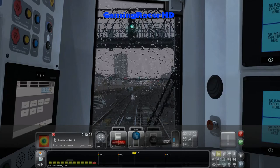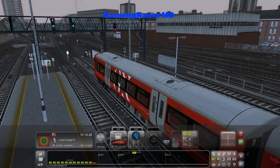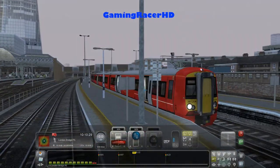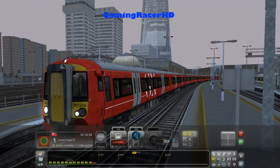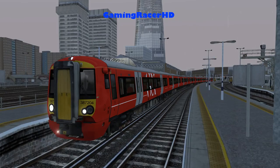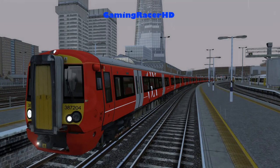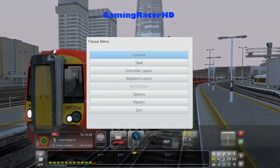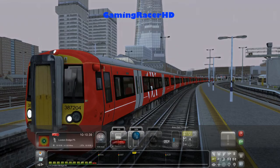Let's point you forward, put the lights on, and put the wipers on because it's pouring with rain. Typical British weather. And let's get a nice screenshot. There we go, nicely done. Whoops, sorry about that.